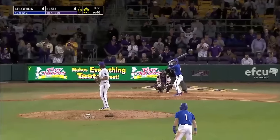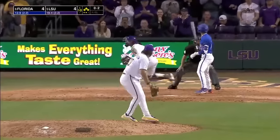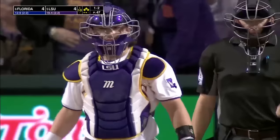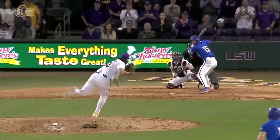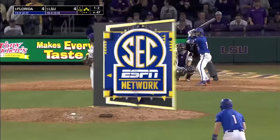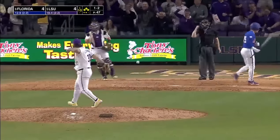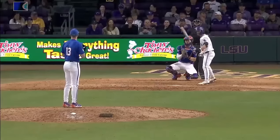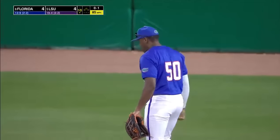It's the second largest crowd in the history of Alex Box Stadium, Skip Bertman Field. The 0-2, way up and out, and Milazzo had to reach as far as he could to save it. Boy, and that was a snag by Alex Milazzo there. I mean, he's down on one knee. You talk about athleticism, too. Here we go at 1-2. He struck him out. Ackenhausen battled Landon Russell. Here's Milazzo. LSU needs a base runner to apply pressure.